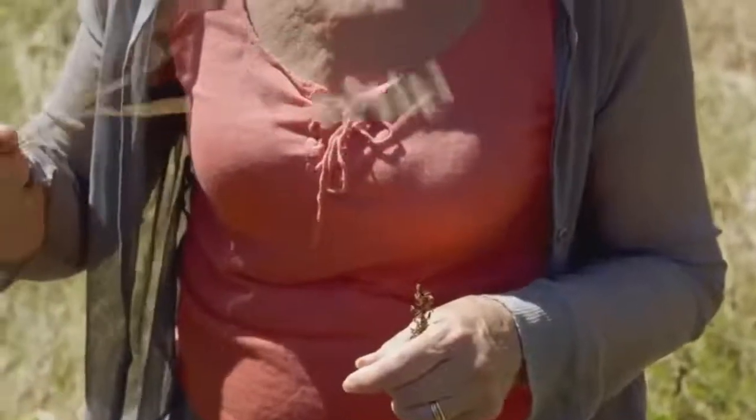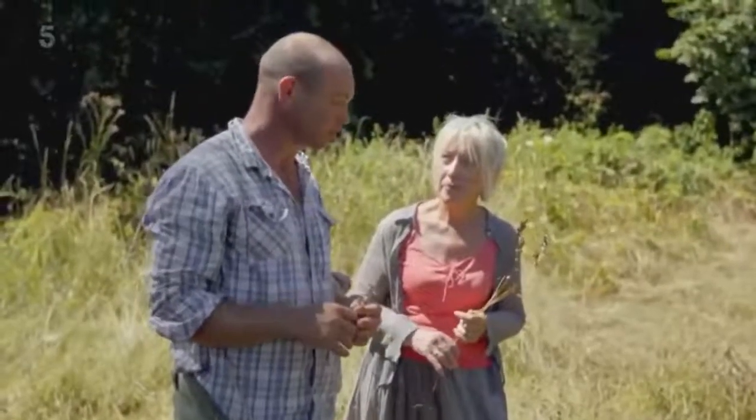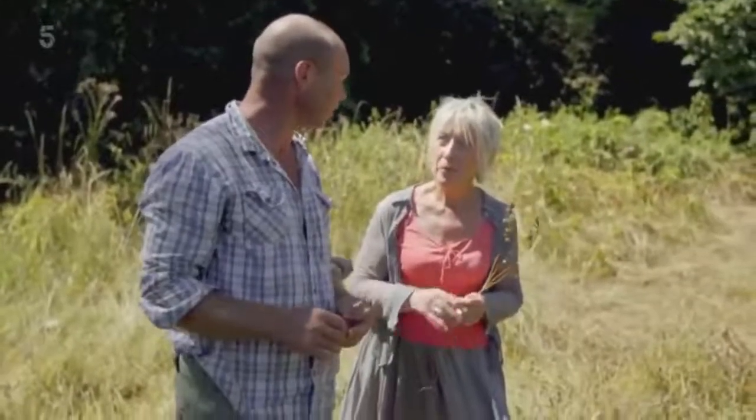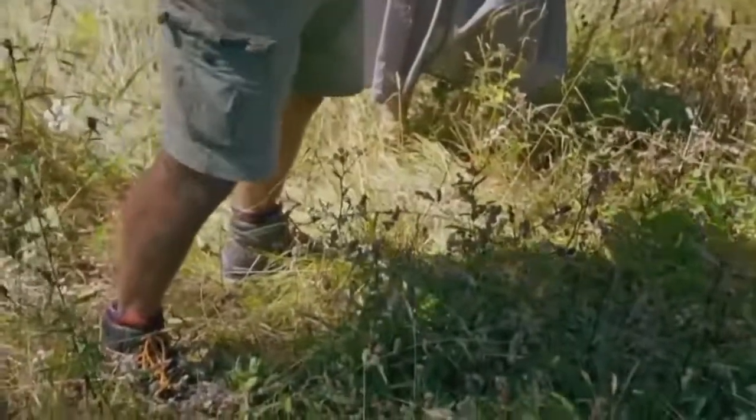This is the yellow rattle, and it's one of the most important plants in the meadow because it's a parasite on the grass, and it actually reduces the vigour of the grass as it feeds off of it, and in doing that it opens up space for other wildflowers to move into the meadow. One of the most exciting is the wild orchids, and we've got one here. This is the common spotted orchid.